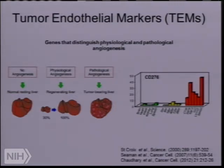And he came up with a number of what he called tumor endothelial markers. These are genes that are overexpressed in tumor vasculature when compared to normal vasculature. And he did a lot of work not only to validate, but also to understand which of these genes were more interesting from a therapeutic perspective. So he came up with a number of genes that are membrane receptors, because he thought those would be more targetable than other genes. And here are some publications that talk about all this, which I'm summarizing in a minute.